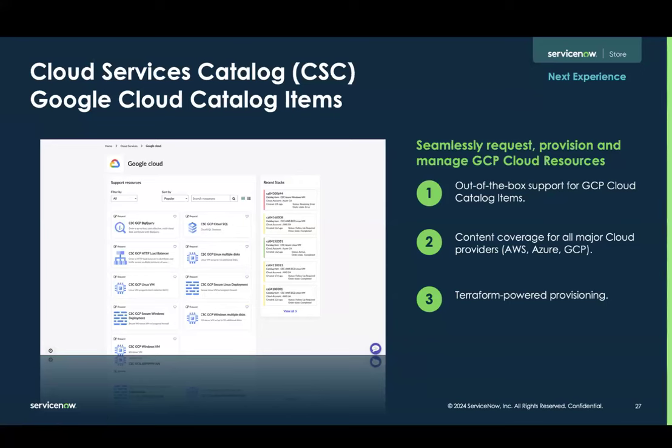And on top of that, we have an Ansible and Azure DevOps integration, which is also in form of catalog items. This means that any user will be easily accessing these catalog items out of the box. So you don't need to configure anything. This comes out of the box, and it will be essentially way easier for any user to now order these catalog items from this portal.